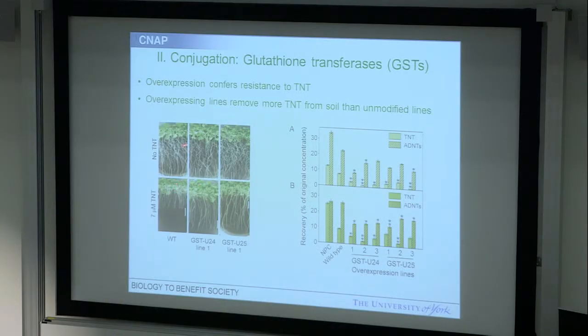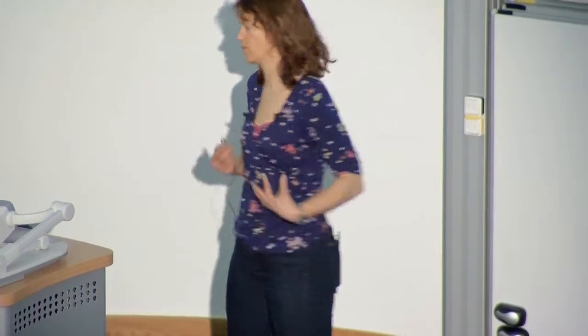So we, very recently, and this is work that Kyriakos in the audience down here holding the microphone has done. He has a poster, P14, if you can see it. When we overexpress these lines here, we've got a couple here, on agar plates containing TNT, we can see we've got longer roots than the wild-type plants. And when we do soil-based studies, and we grow the plants for 6 weeks in soil contaminated with 2 different concentrations of TNT, these are the expressing lines here, and they all have less TNT and less ADNT than the wild-type line after 6 weeks. We don't get all the TNT out. Some of it's stuck like Velcro. It's quite hard to get back out of the soil, and some of it's lost.